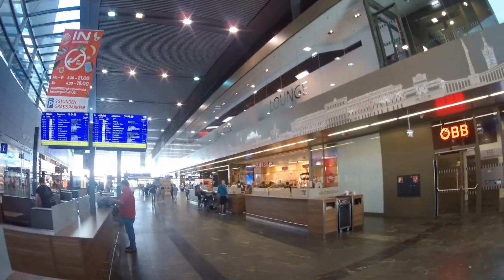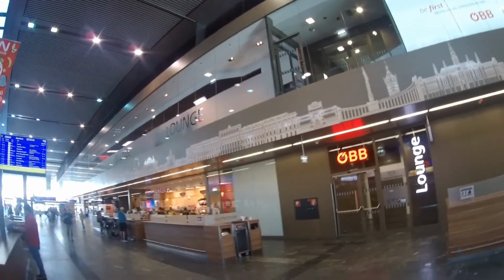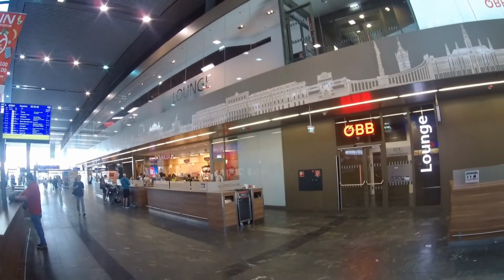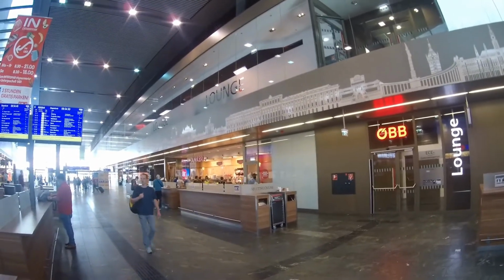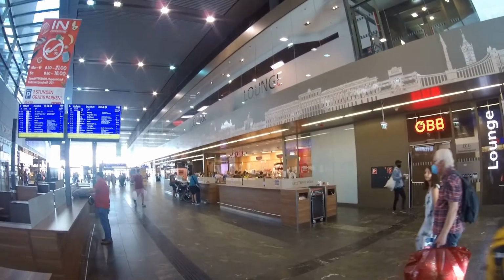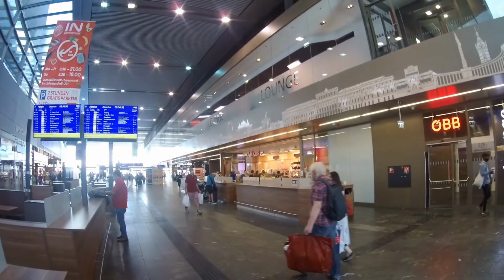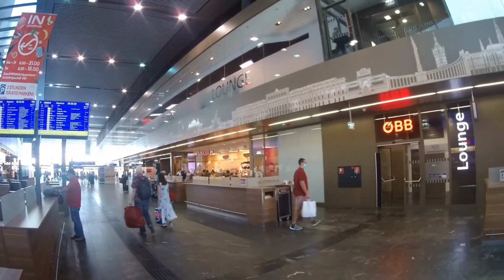The ÖBB lounge is located in the main hall of Vienna Central Station on the first floor. With a sleeper ticket you can stop here both before and after the trip. There is coffee and cold drinks, as well as a few sweets and snacks. Real meals are not offered. However, we had already had breakfast on the train.